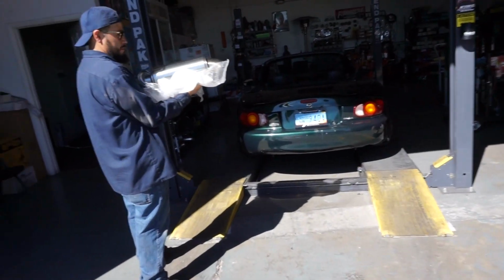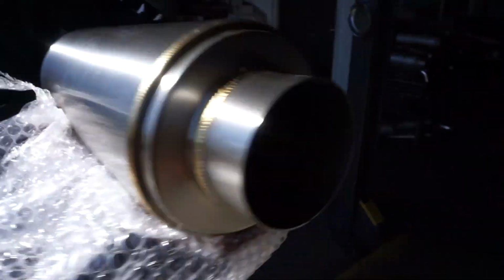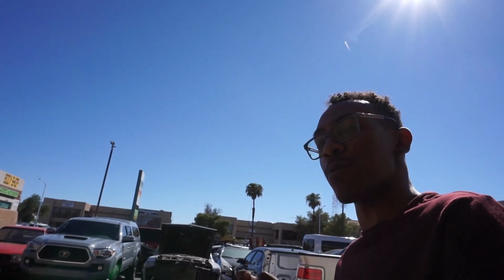We're back here at Downtown Mufflers. I'm here with the team. We're gonna go ahead and get this beautiful, nice 3-inch put on. This is what I've been waiting for. So we're here now. We're gonna get this put on, see how it sounds, see how it rides. So we're gonna take you guys on a nice adventure.